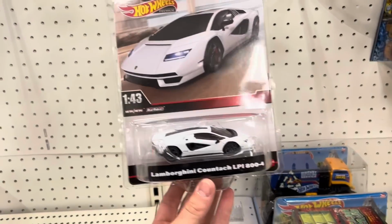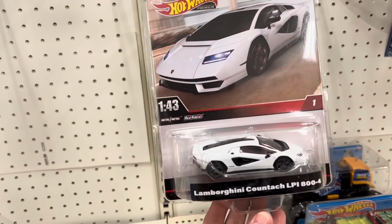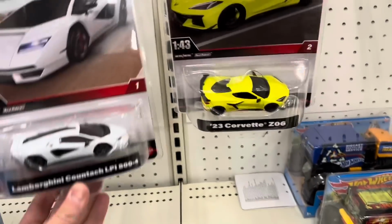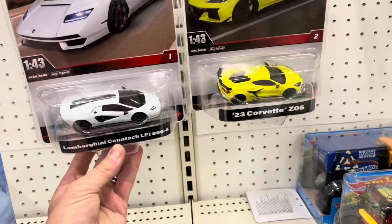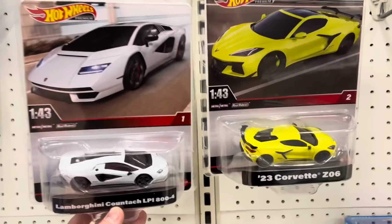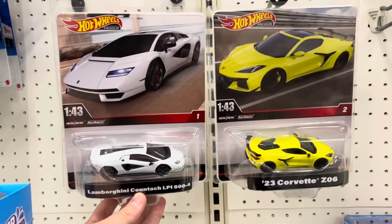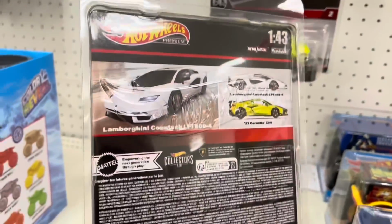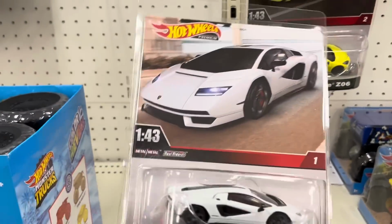Look at that. You got the Hot Wheels 143. So, oh, there's both of them. Okay, so we've got the Corvette and the Lambo. I knew these were coming. I'm half excited about them. I mean, yeah, it's cool, but I heard they're pricey. I don't see a price here today. There's no tag, actually. I guess we'll scan it and figure it out.